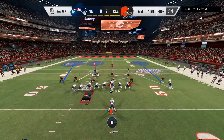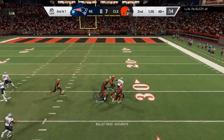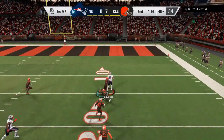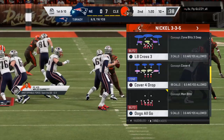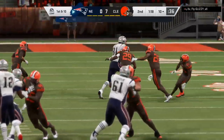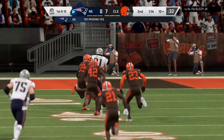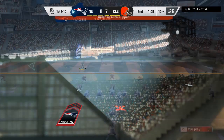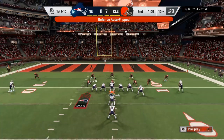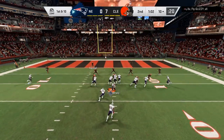From just shy of midfield, Brady. He's got Lacoste, his tight end. And he takes this way down, deep into Cleveland territory. Boy, he ran free there after the catch as that winds up going for 38. For an offense that has not found the end zone yet, that's a big play. There's the spark right there. The big play that they needed. Now they've got to go ahead and finish this drive and put this ball in the end zone.